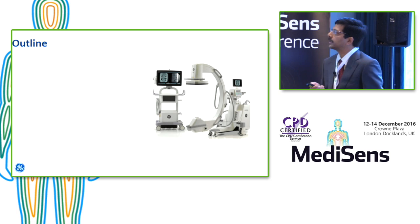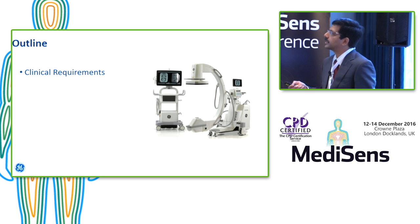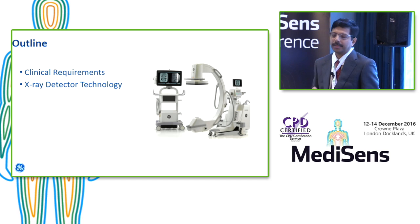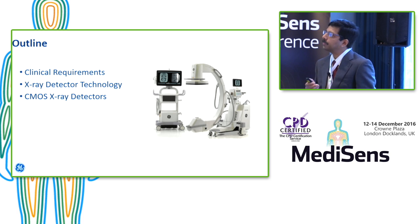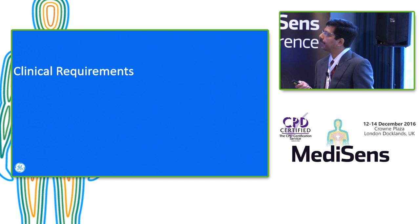Now, the talk is outlined like this. Start with, just for completeness, one slide on clinical requirements, very short. A little bit on the X-ray detector technology. Yesterday, again, Inge had a good description of that. But focus mainly on the CMOS X-ray detectors. And finally, I have some outlook based on that.